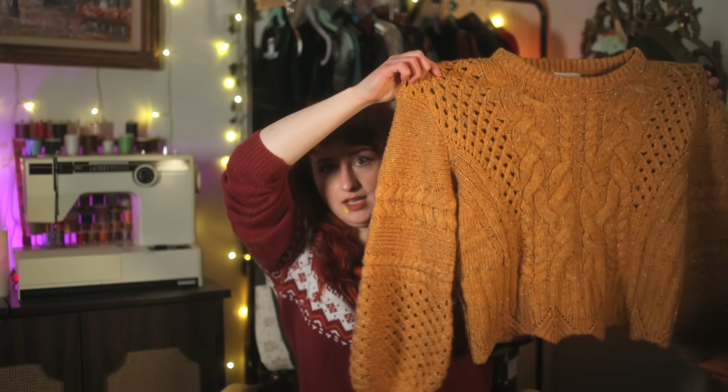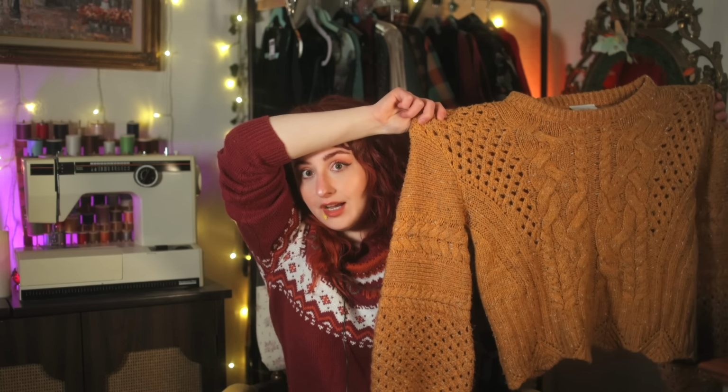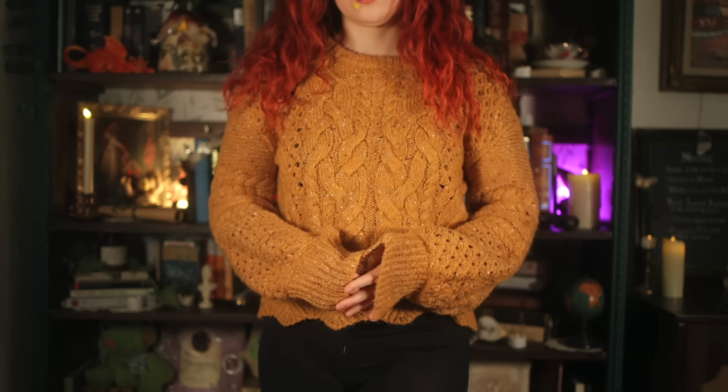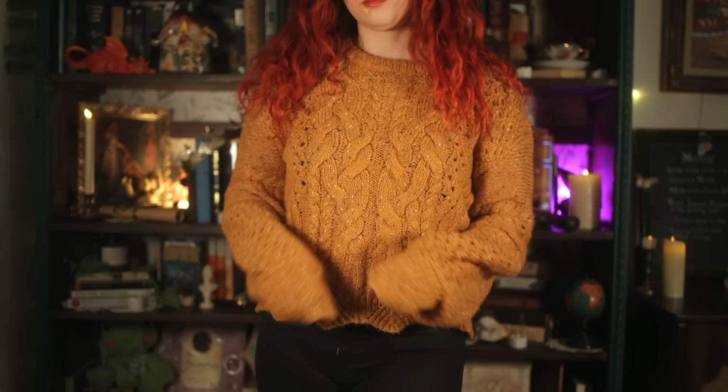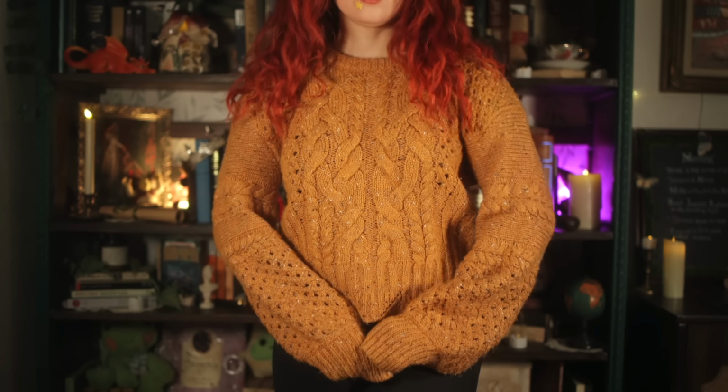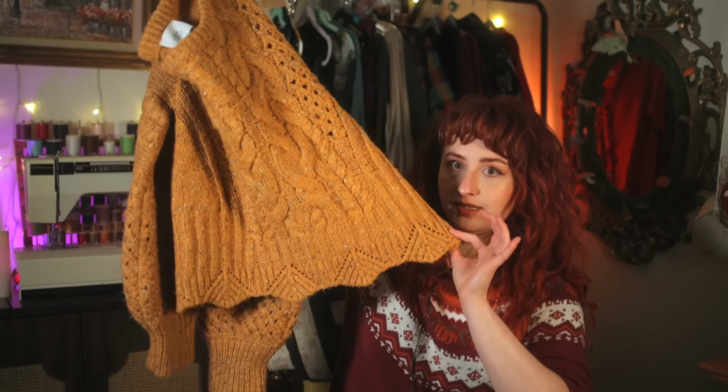Next, we have a mustard little guy. It is somewhat cropped, and of course we have the lantern sleeve. That is a reoccurring theme. I like my flowy sleeves. I also really love this color with my hair. It's very much giving ketchup and mustard. And I also love kind of the scalloped bottom. Very nice. And not too cropped either, so I feel like I'm not gonna flash anybody when I raise my arms, unlike the sad beige sweater, which is why I wear it with dresses.